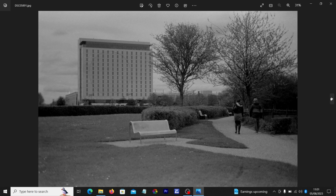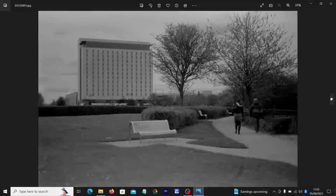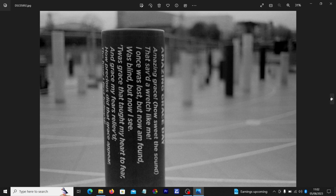And now this one is in Milton Keynes, and I was thinking, there's a circular blob on the building, and I suddenly realised, no, it's actually part of the architecture of the building. And I just wanted to get these people walking down this pathway. It's all right. It's not a great shot. And then there's this place.